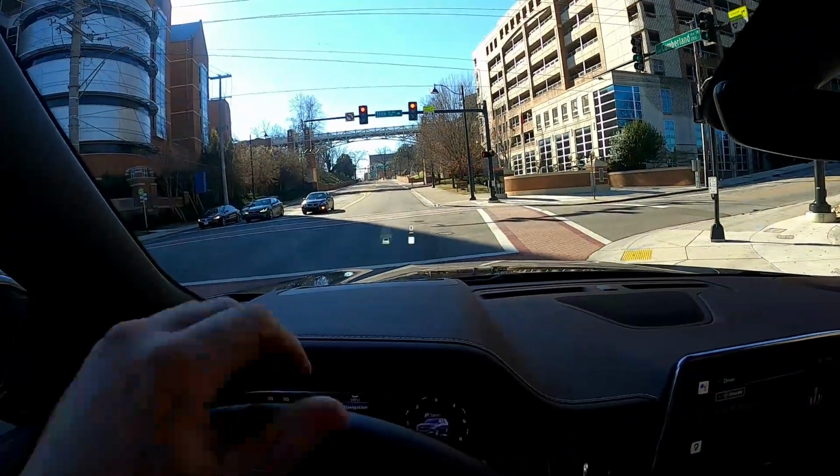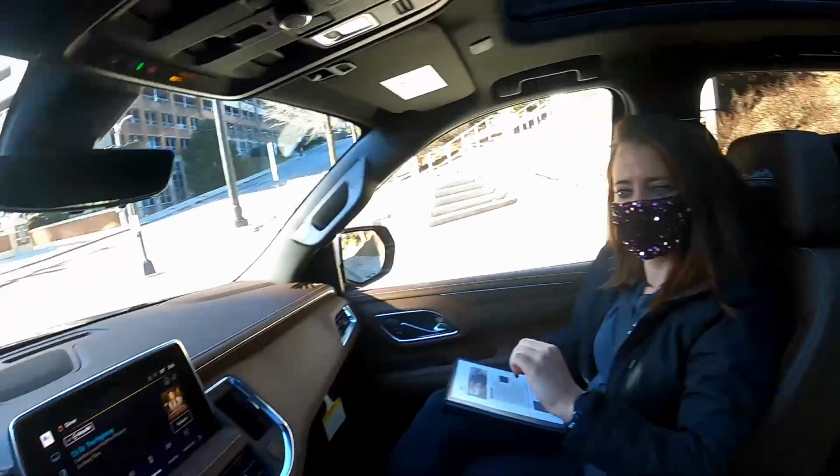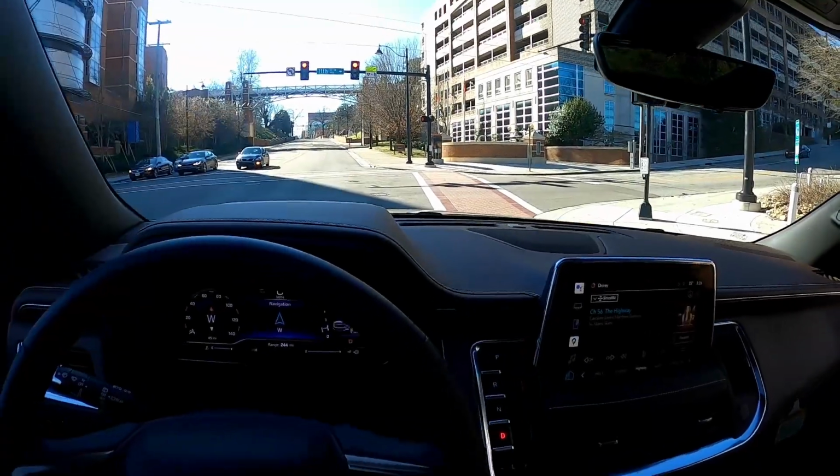Pulling back, very commanding view of the road. Of course, it's a high up vehicle. Very comfortable in here. How is the back seat comfort there? Very nice. It's got plenty of leg room. I hope so. It's High Country. And the back looks like it's got plenty of leg room too.